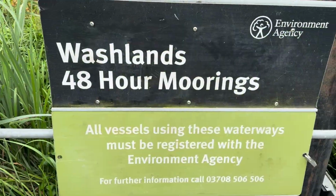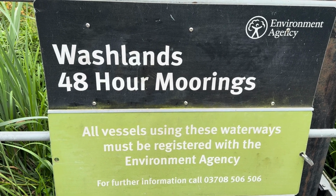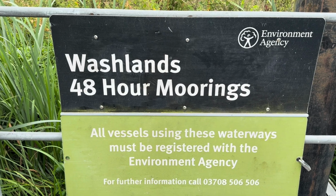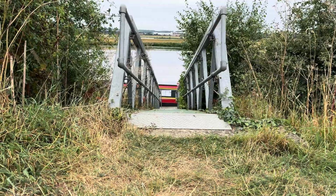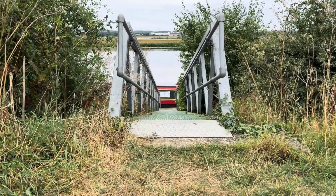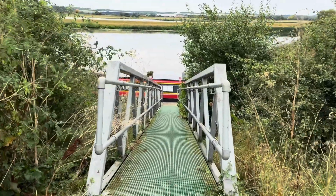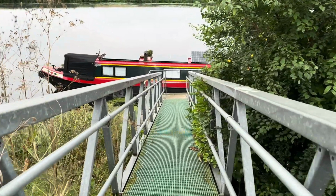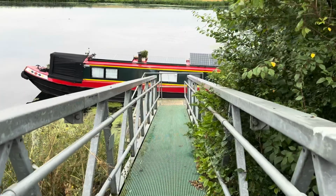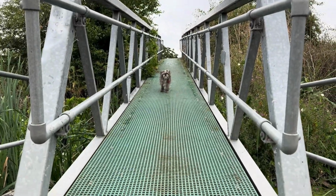Mooring on rivers, you always need to bear in mind the possibility of flooding. This is Washlands 48-hour mooring, and I wanted to show you how they work. You see that angle? It's almost about 45 degrees. Now, we are moored up against a floating pontoon. So I'm going to go down the slope and show you. It's ever so good. I feel very safe moored here on a river. Look at that angle. Go on, Charlie.